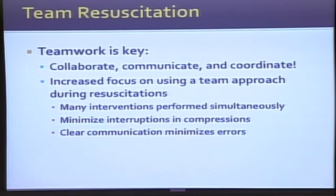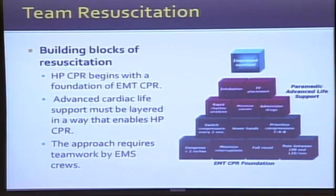So teamwork is the key. Collaborate, communicate, coordinate. Use the team approach during resuscitations. Many interventions can then be performed simultaneously. This is to minimize interruptions in compressions, and clear communication minimizes errors. And this means communicate and practice communication.